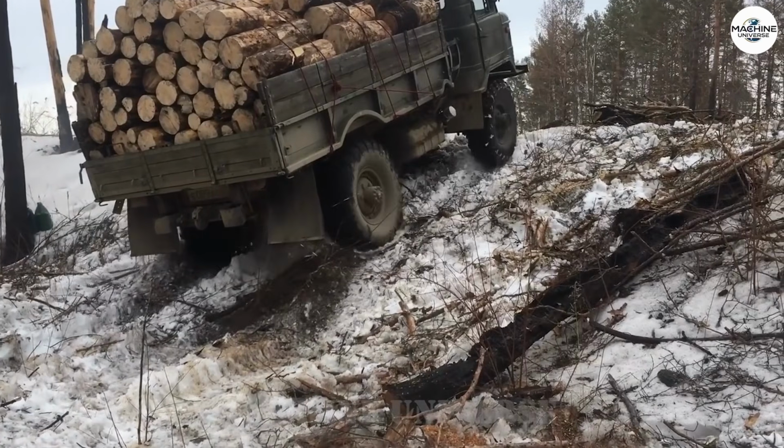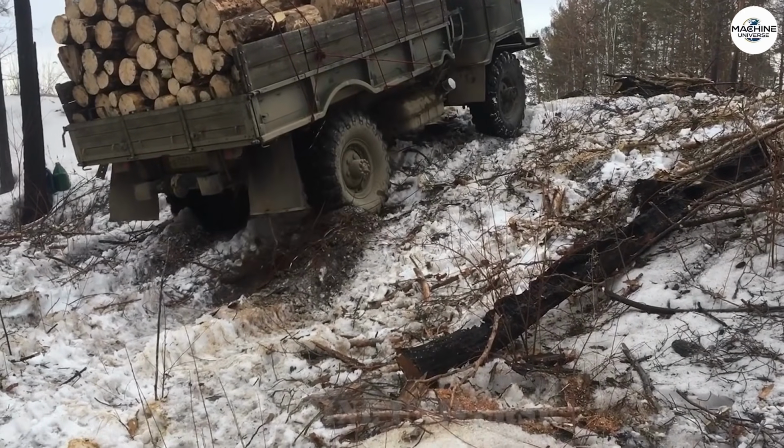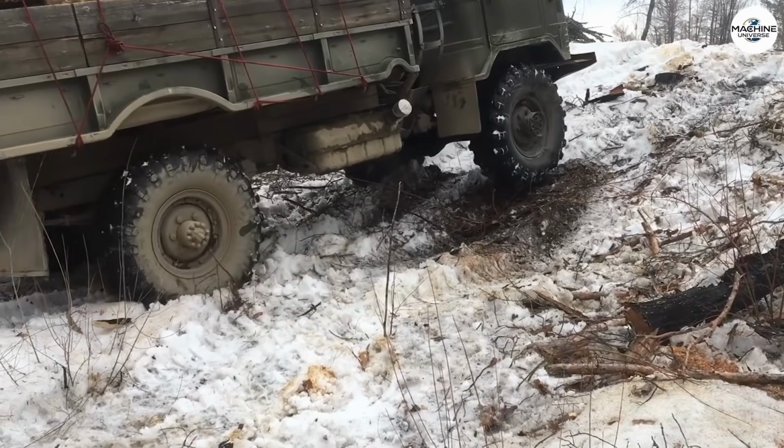The Soviet era really produced some incredibly tough and reliable off-road vehicles that still work great today.